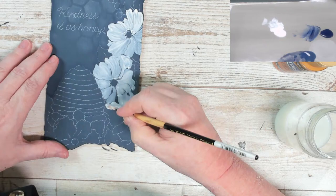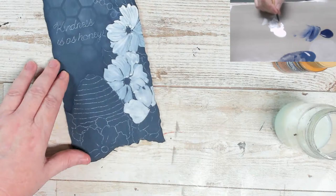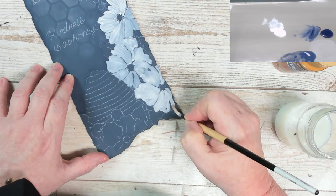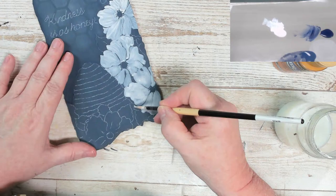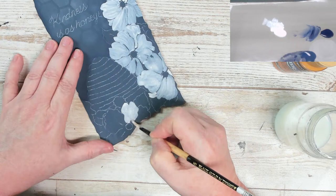And you see, we've got little flip overs and whatnot in those petals. Don't worry about those just yet. The trick is to do them all in one stroke, so that you make all of those brush marks work in your favor. And then you don't have these little stop and start marks everywhere. Easy peasy.